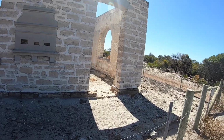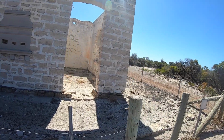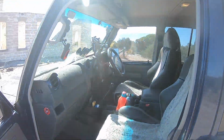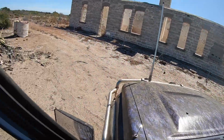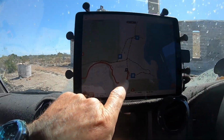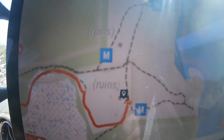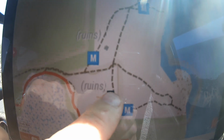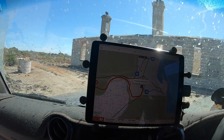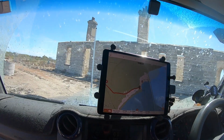Don't know if you noticed back there, but those 3 graves, all 3 Johns, that's what the boss picked up. Now, we're not too far from the beach. Let's see what Hammer Maps says about this. It probably doesn't say too much. Let's go turn the music off. That's where we are here. Telegraph station ruin. We've come 54.21 kilometres.